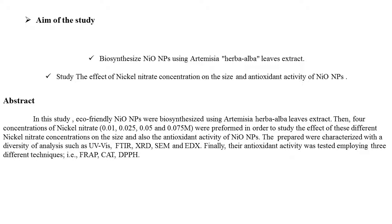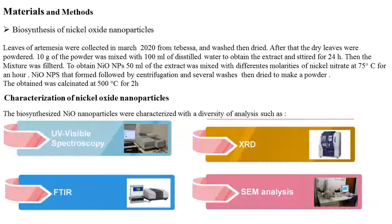Abstract: in this study, eco-friendly nickel oxide nanoparticles were biosynthesized using Artemisia Leaves Extract. Then 4 concentrations of nickel nitrate were used in order to study the effect of these different nickel nitrate concentrations on the size and antioxidant activity of nickel oxide nanoparticles. The prepared nanoparticles were characterized with a diversity of analyses such as ultraviolet visible, FTIR, XRD, SEM, and EDX. Finally, their antioxidant activity was tested using 3 different techniques: FRAP, TAC, and DPPH.